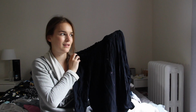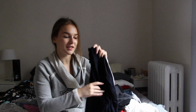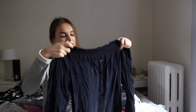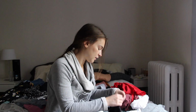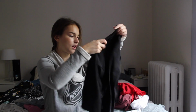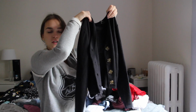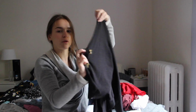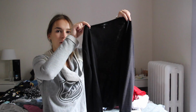I've worn this once maybe in the past couple of months, but I don't seem to have a steamer with me, so it's really hard to even take this out because it gets wrinkled so easily. So I might have to have a maybe pile for this. I got this cardigan not too long ago and I really enjoy it so far. It's just a short cardigan and it has tortoiseshell buttons on it. It's just a simple black cardigan and I really like it.